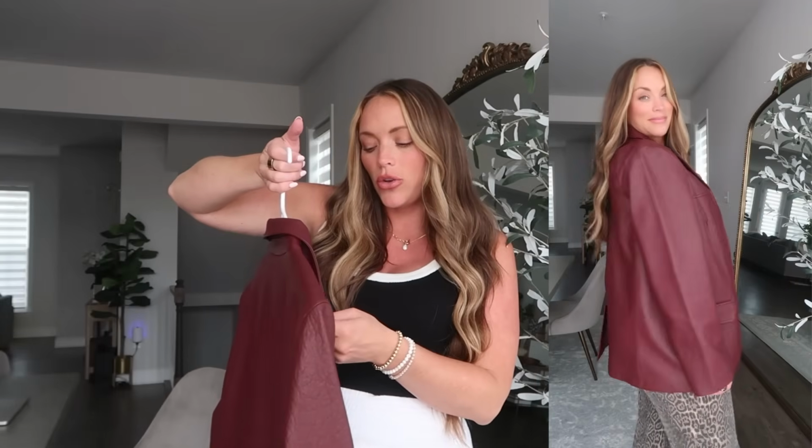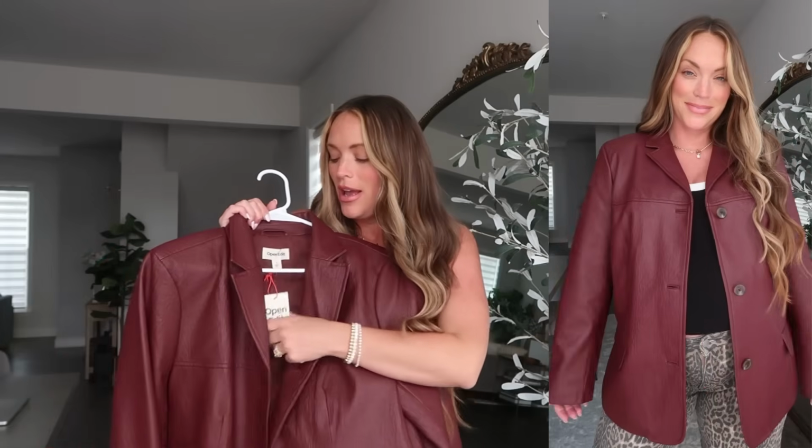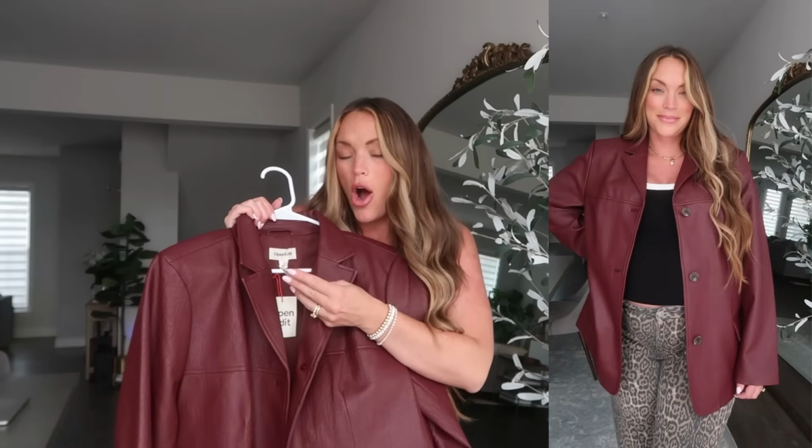I think you could order your regular size, but sometimes with Open Edit blazers, they can run a little snug across the back, and I don't know. I like the more oversized. So I got a large, and I think it fits nicely. On sale for $78, full price $120.